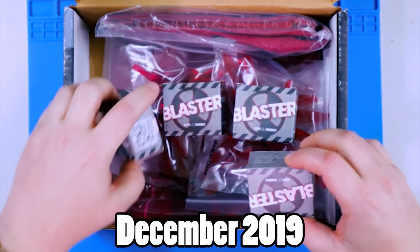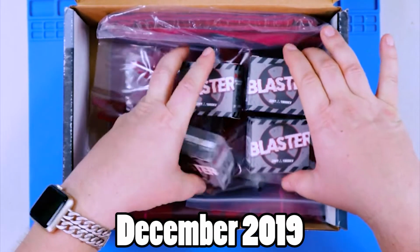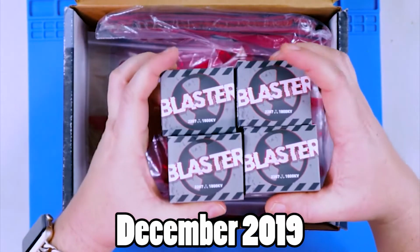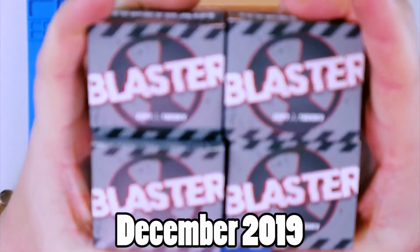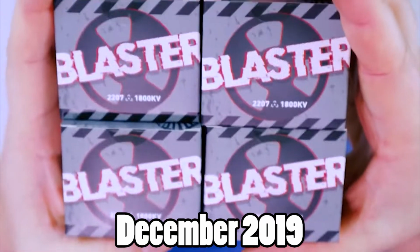Normally I save the good thing for last, but I can't help but see it. History has repeated itself. We have the blaster motors once again in the December box. So I'm hoping this does not disappoint. It does seem to have some good shake to it, so we will have to check that out.